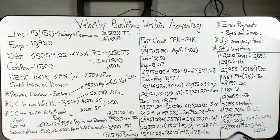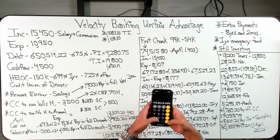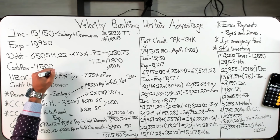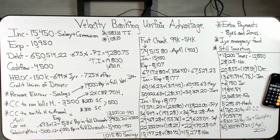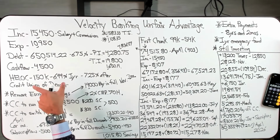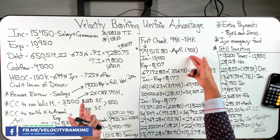If we were to look at this full $74,515.80 times 6.49%, I should pay $4,836.07 in a year. All right, so let me write it right here. Marker doesn't want to work. Give me one second. $4,836.07 is what I would pay on this home equity line of credit if all I did was make an interest-only payment of $403 every single month.